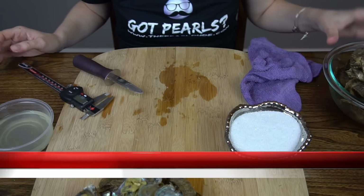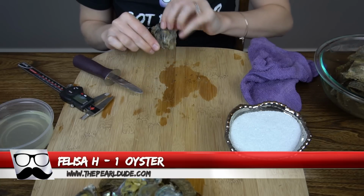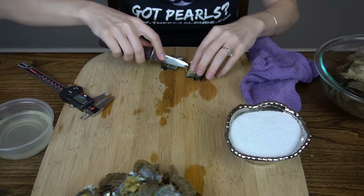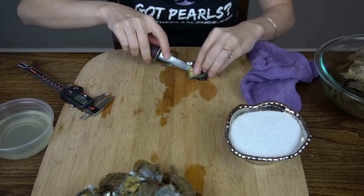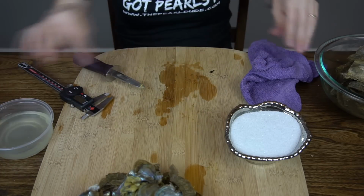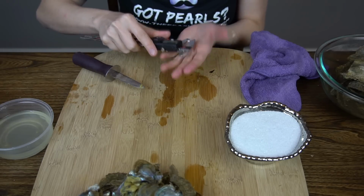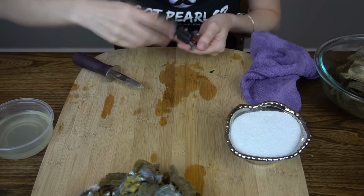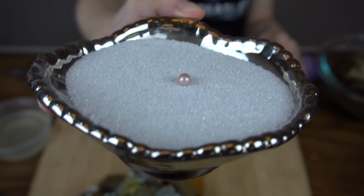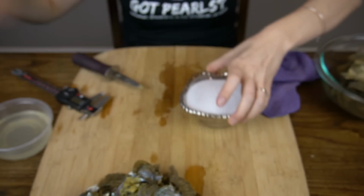Next order is for Felisa, and we're going to be opening one. It's a light pinkish purple. 6.62. Beautiful.